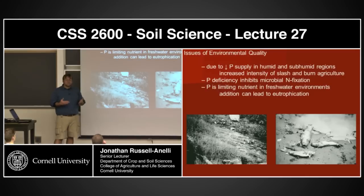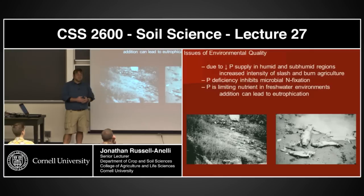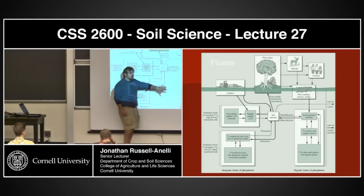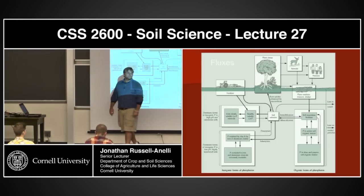Well, in certain parts of the world, because of the nature of the soils, there isn't a lot of phosphorus in the soils, and suddenly phosphorus does become the limiting nutrient. So, why are we seeing an increased intensity of slash and burn agriculture? Go right back to this slide. Where are the pools? Okay? If I don't have these two pools and there's not a lot of organic matter in the soil, where's my phosphorus pool?